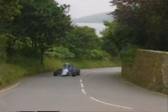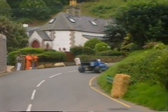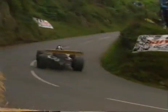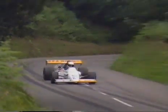The honour of being the fastest Jersey man this year went to Ken Thompson with a time of 45 seconds. 5 seconds slower than Martin Griffiths, who didn't win here but went on to win the championship later. But overall fastest this year was another Midlander, Ray Rowan, with a time of 39.65 seconds.